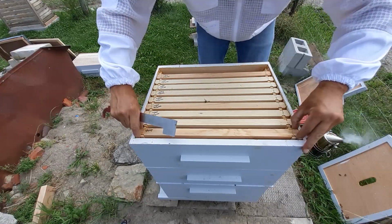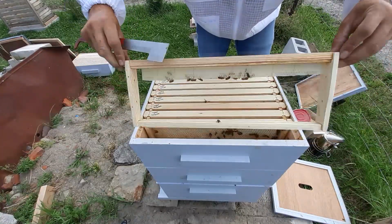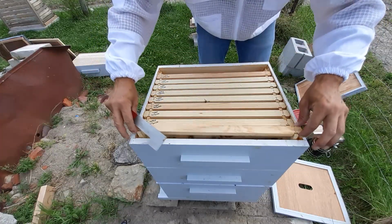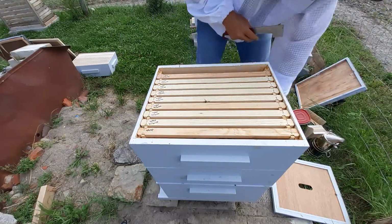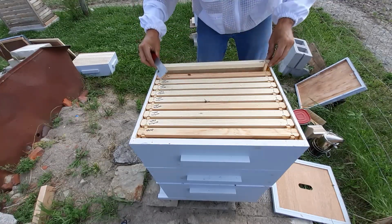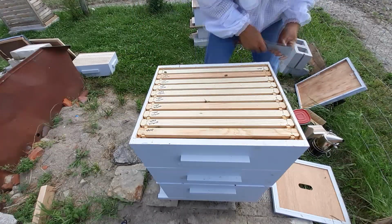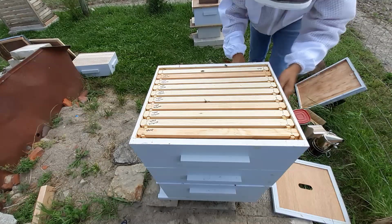Let's see what they did with the strip. The strips were more an experiment to see what they would do with it, and they haven't touched them at all. They don't seem to like that very much. So I know for next time. My idea was they were going to build out on these strips with their own comb instead of the foundation, and I could cut it out and actually have honeycomb, which I thought would have been pretty cool. But it didn't work out.